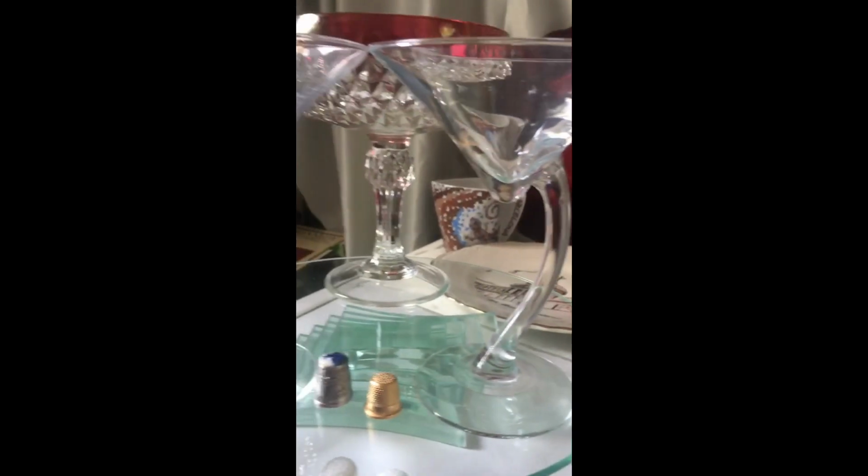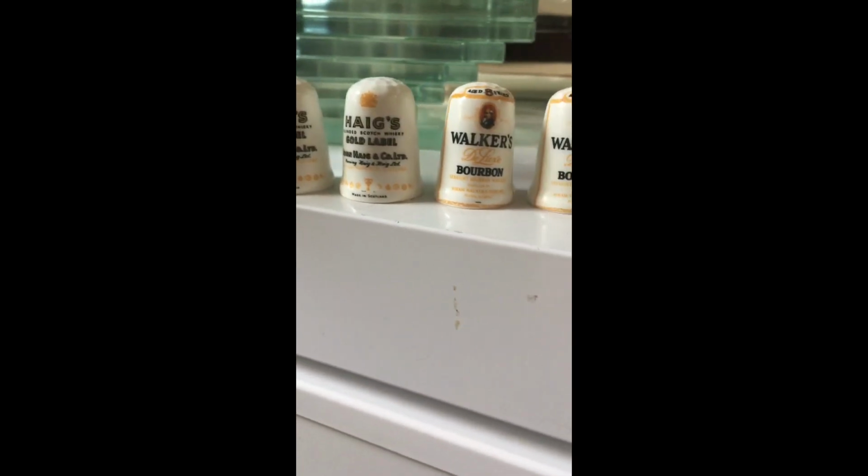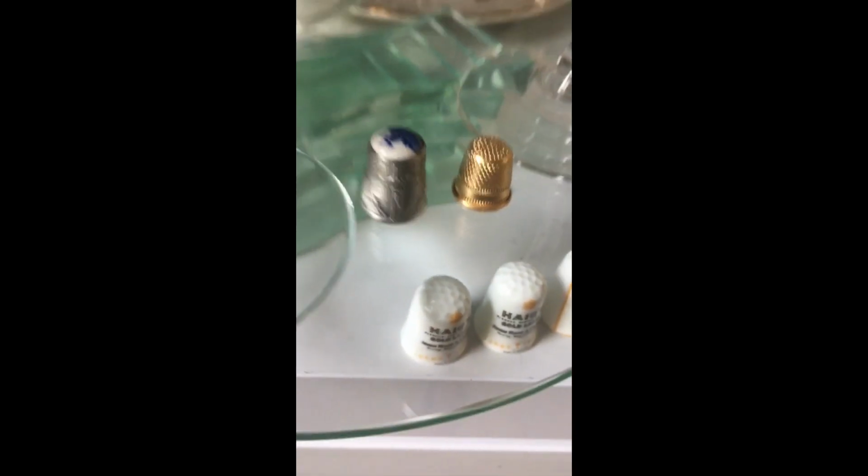Of course, we have our martini glasses. And these little thimbles. These are name brand bourbons. They're thimbles. And then I found one that was like a pewter or some kind of metal with the blue design on the top. So cute.